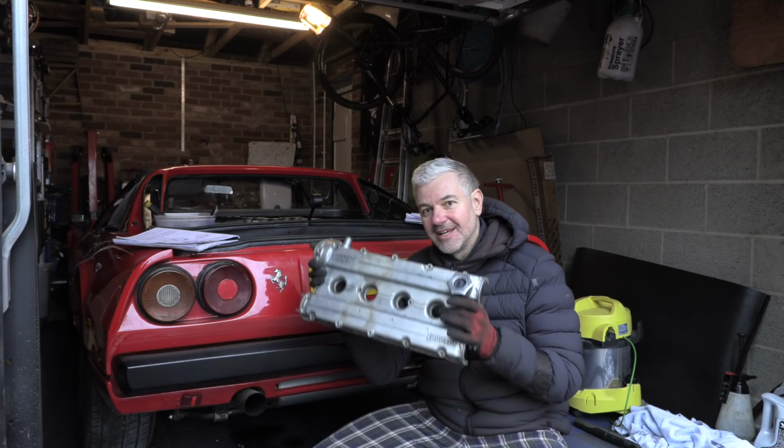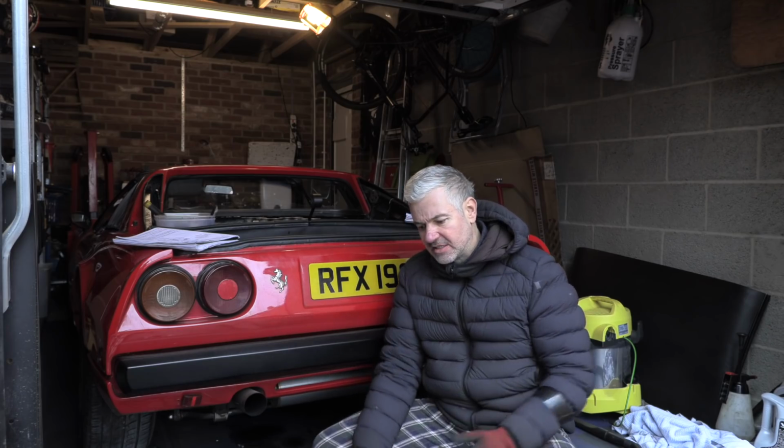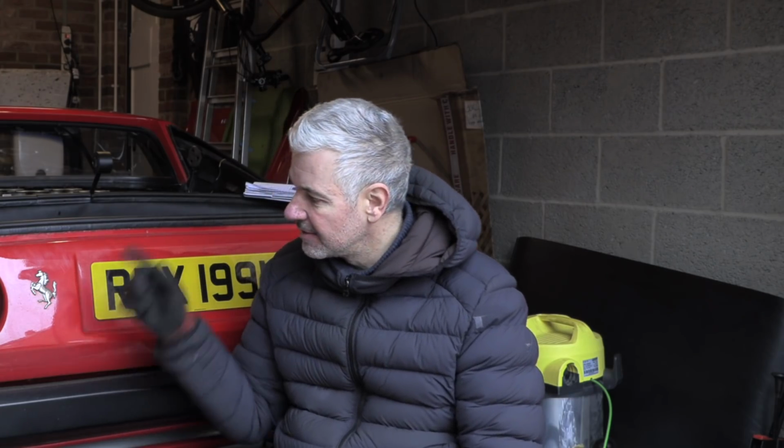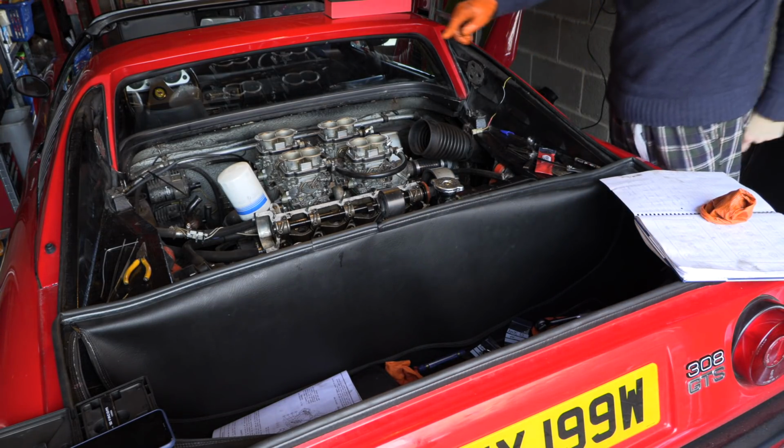So you will see here, cam covers, a little bit more laborious to take out than any normal car. But in any case, got those out. Was really hopeful that one of the cams would be misaligned, but they're not. All the timing marks correspond perfectly. So first piston, the firing order, it starts with this one here. This is piston number 1.